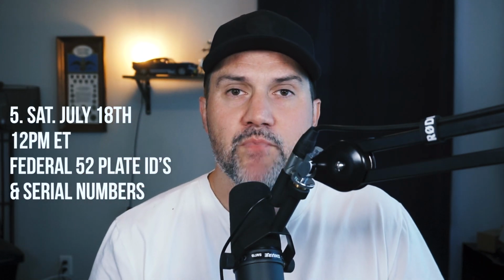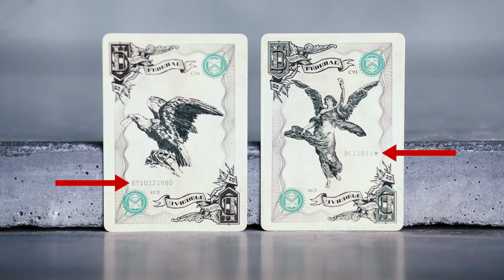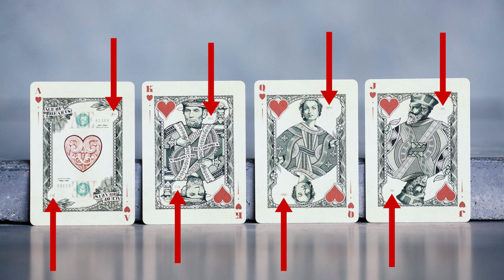So on Saturday at 12 p.m. Eastern, we will have 2 products on our website. One will be a serial number that we're going to show you images of right now just to make sure it's really clear. I know it's really confusing, but one product will be for purchasing a unique serial number to put on either the jokers, the ace of spades, or the other aces. And then we will also have another product that is for you to purchase a unique plate ID, which is a shorter number or letter combination. And the plate IDs are on all of the court cards.